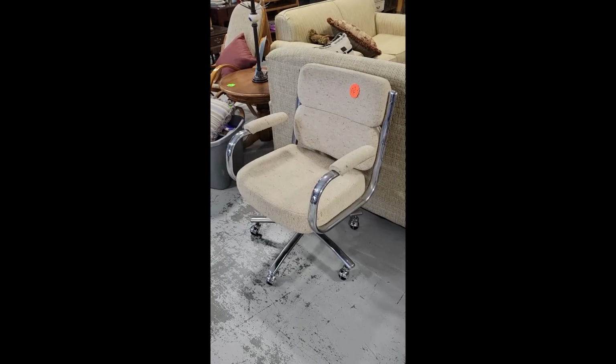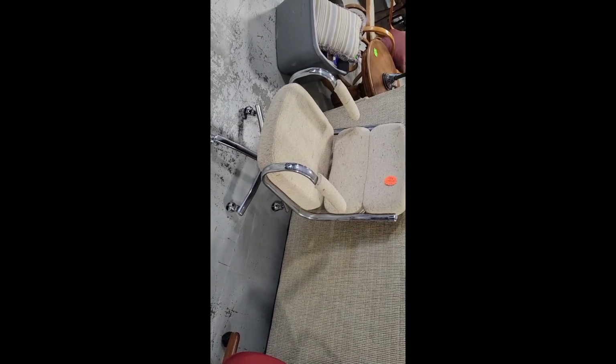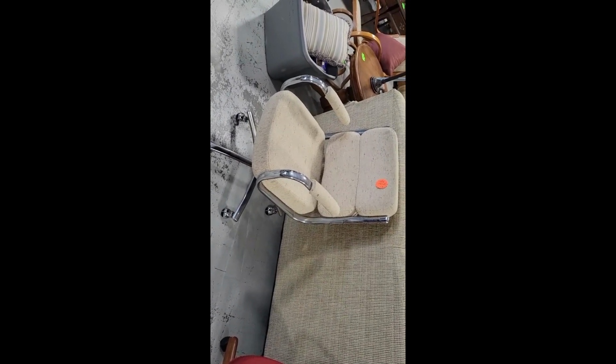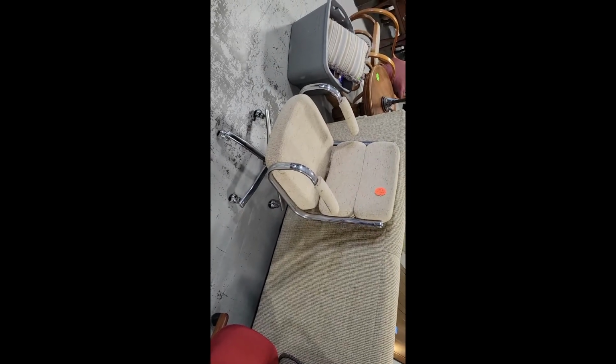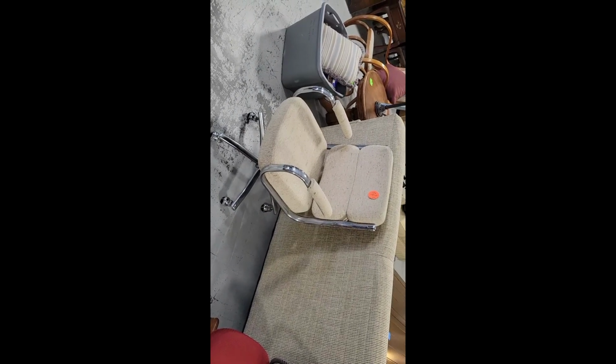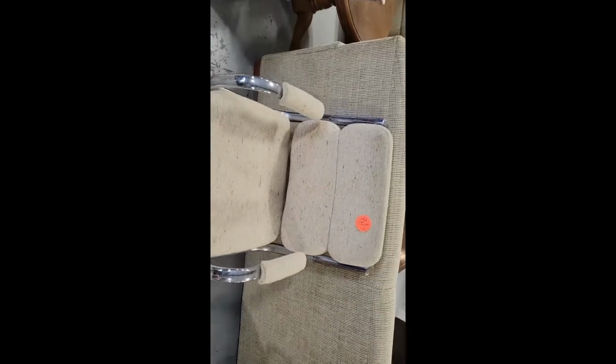Yeah, I'm still out at this church thrift store, and there's this chair. I thought it was a Steelcase, but it's made in Ontario. Still a really cool chair. It looks like it's 70s, maybe early 80s. Very, really nice. I like it. It's like a tweed. Okay, off I go.